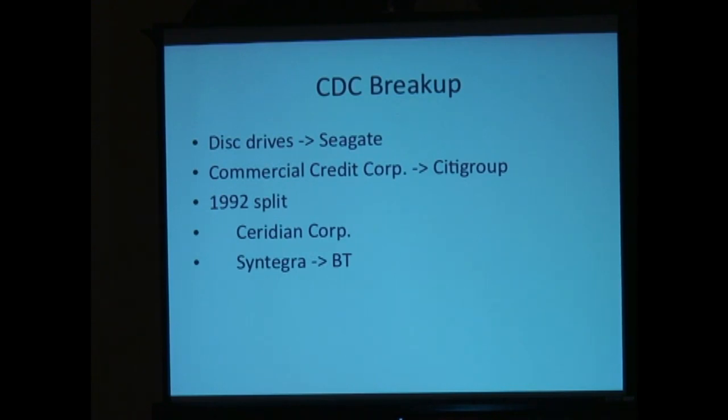But nonetheless, CDC broke up into those components and split off all sorts of operations over the years, and it no longer exists.